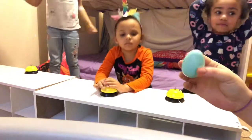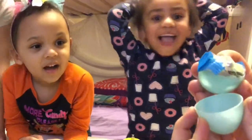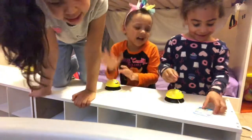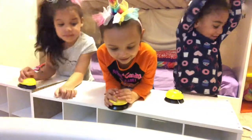Ava, I think there's something in this, you guys. Do you think there's something in this? Yeah, open it for Ava. She gets the prize! Ava! I have a candy and a candy. Yep, you'll get a candy.